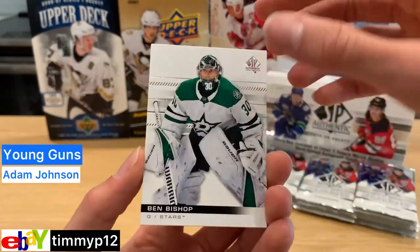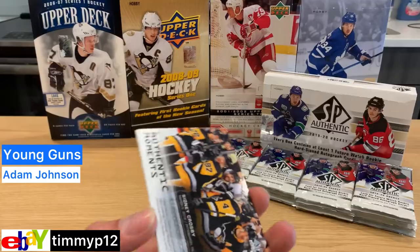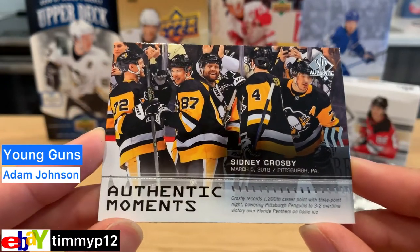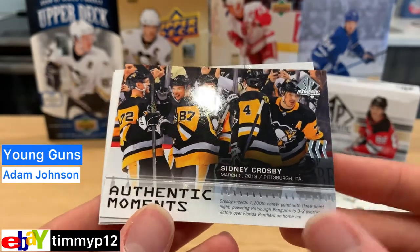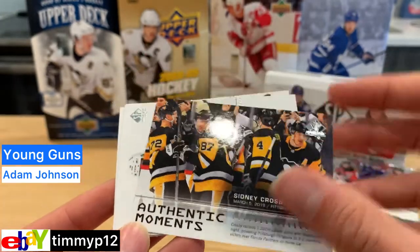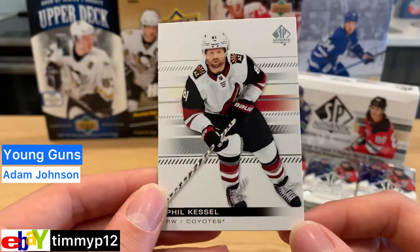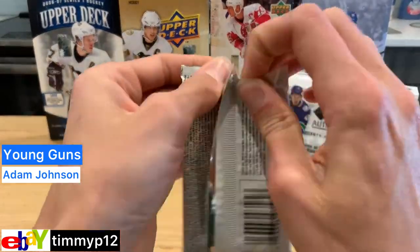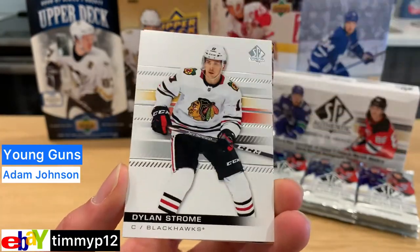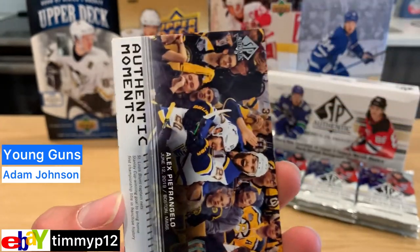All right. Ben Bishop. Looks like we've got something down here. Ah, authentic moments. Sidney Crosby's been in both of the first 2 packs. Cool. Crosby records 1,200th career point with a 3-point night. Thomas Chabot. And Phil. Jake Gensel, Dylan Strome, another authentic moment, Petrangelo.